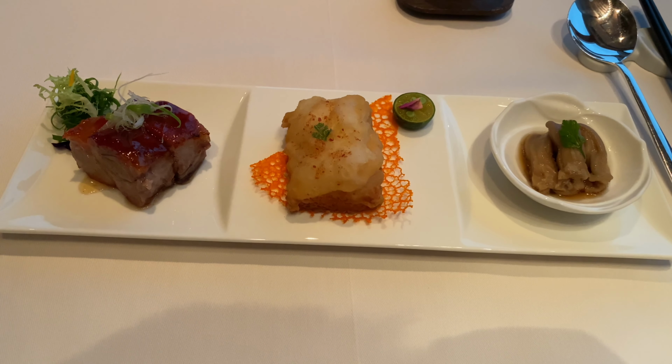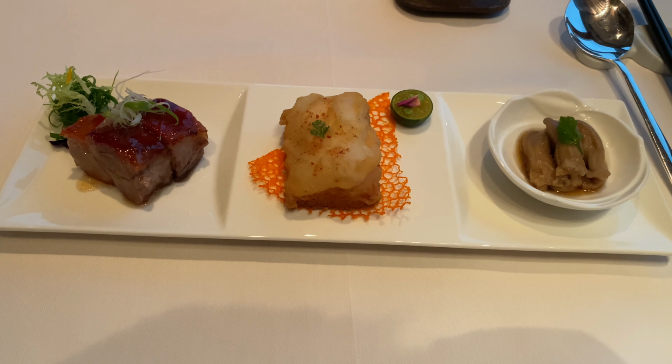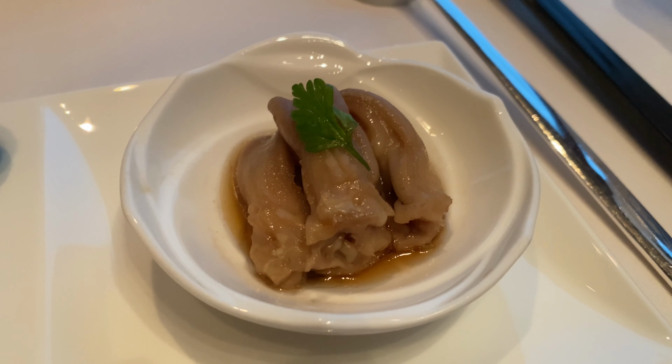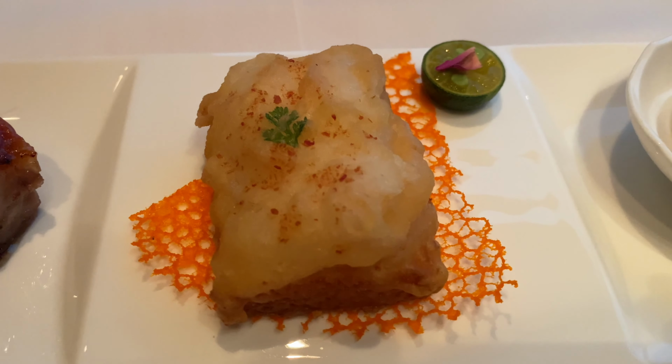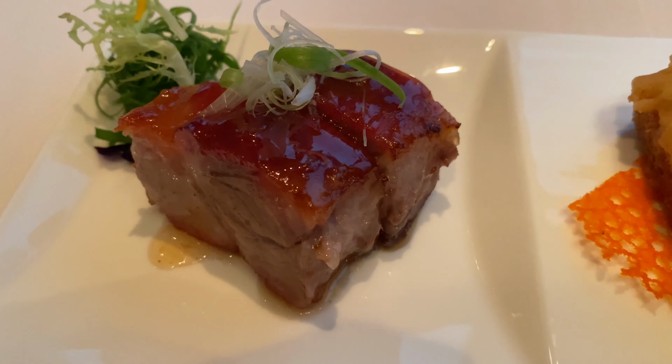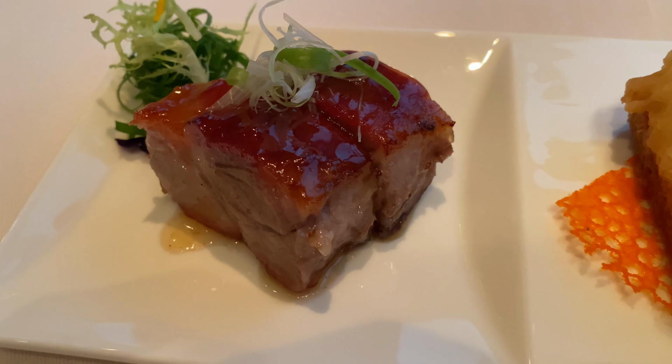This chef's signature trio appetizer consists of duck's tongue, prawn toast and char siu. The duck's tongue is soft and boneless and soaked with a beautiful soy sauce. The prawn toast is crispy and fragrant and the prawn is very al dente to me. While this roasted pork is soaked with rose wine, I consider it a little bit too muscular for me.